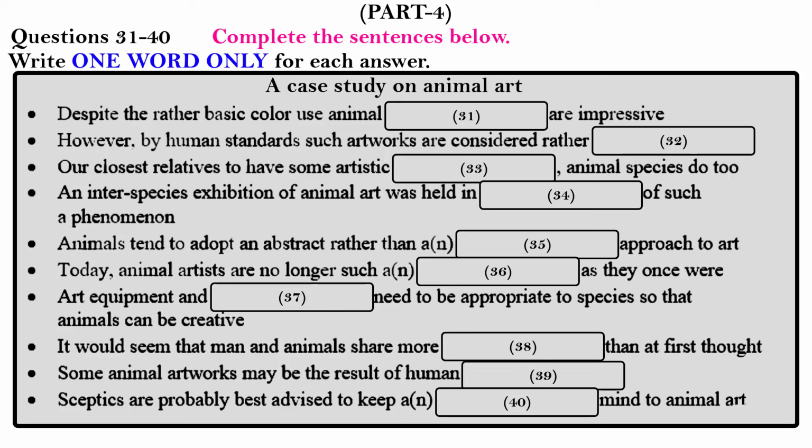Obviously, you can't give a lizard a paintbrush and expect it to draw. What the zookeepers do, though, is to give animals species-appropriate art materials and tools. For example, sloth bears, who feed by blowing away dirt from the forest floor to feed on termites, have been given a straw-like apparatus to blow paint onto a canvas.